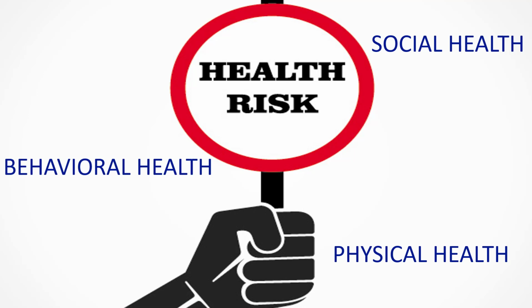Improper techniques are another thing. Using the wrong posture could be a risk to your health. Not sitting upright with your back straight, your shoulders back, over long periods of time, doing that slouching does affect the body.